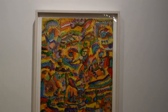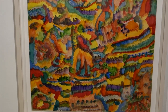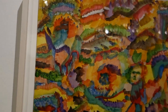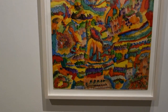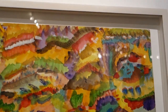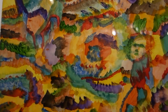We're going to wrap up our stroll here with looking at another piece by Agatha Wojciechowsky. This is untitled 1963. Watercolor on mat board, 20 by 16 inches. And Agatha may be someone that is perched on the verge of becoming rediscovered.